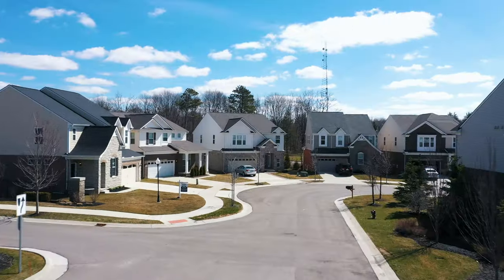So again, Northville Schools, Northville Township, the Enclaves ranges from about 600 to about 850 or so, depending on the build year and stuff like that. So great option for you here at the Enclaves, 675 currently on the market right now, here today.